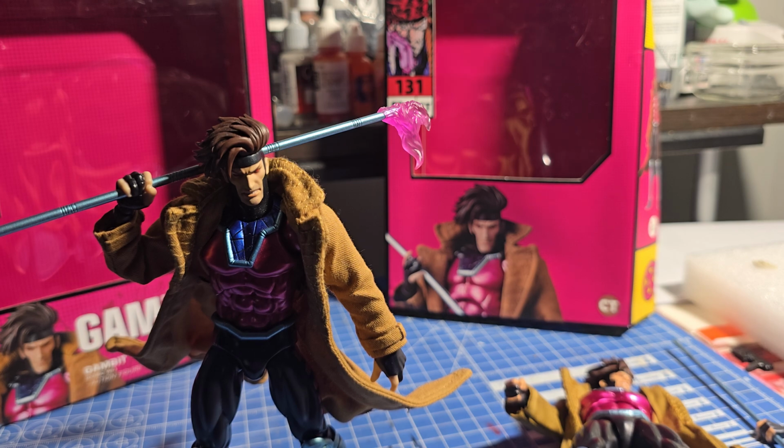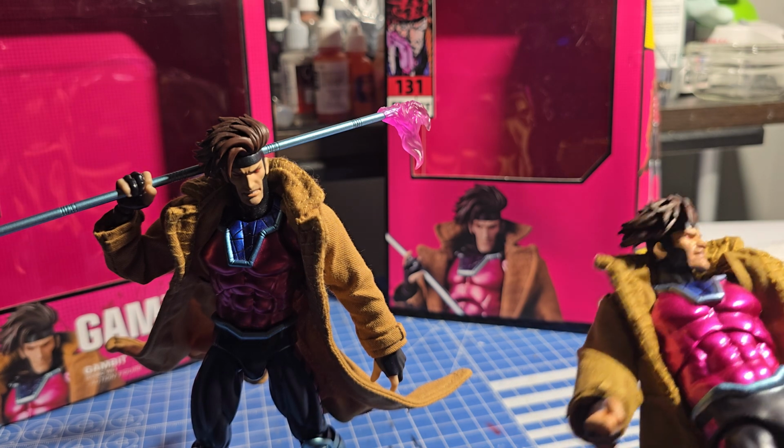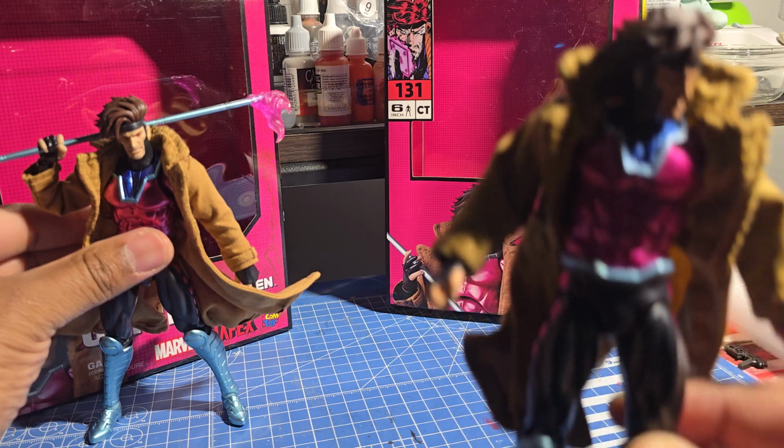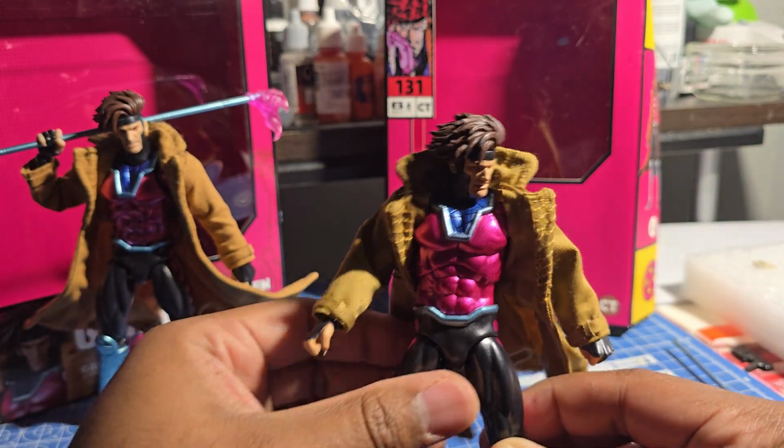I have a number of different figures in my room right now that are sealed on card that I keep on the wall because personal grails or something like that. But when it comes to that, I do one in the box, one out of the box. So anyway, final thoughts here. CT Toys Gambit. Yes, it is great.